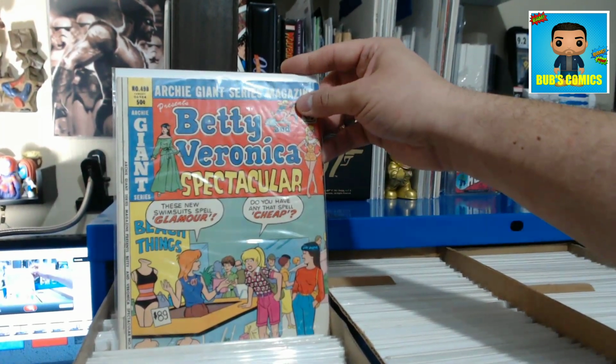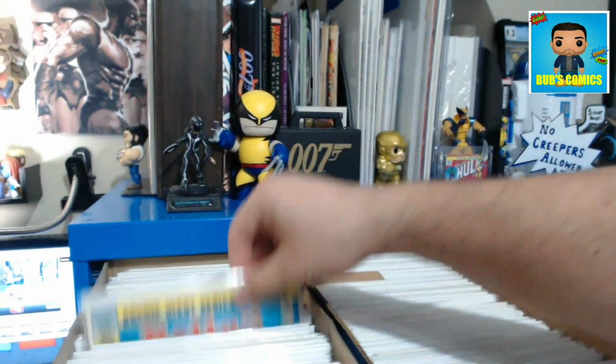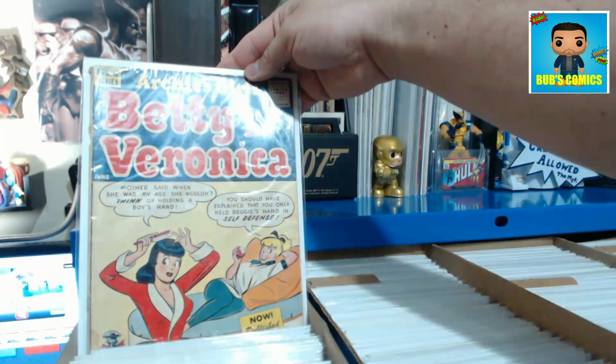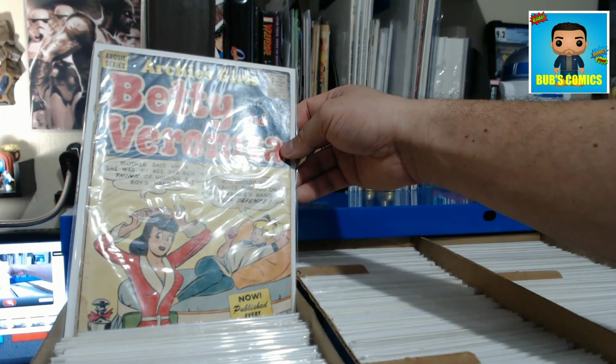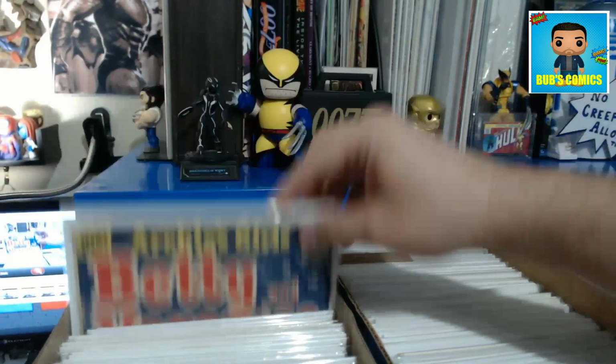There's Archie Giant number 498. I think she's got 2 of those. Yep. Here is Archie Giant 508. Here's a nice old Archie's Girls Betty and Veronica number 43. I think it's the oldest Archie comic I have. That's pretty cool. You can really see that art there. Looks great.